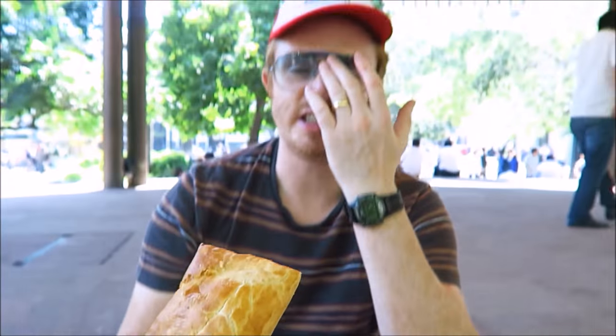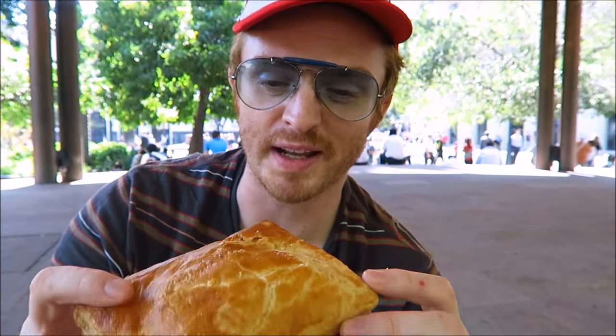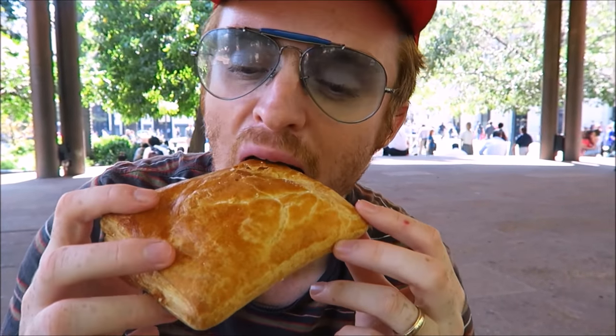Alright, and I'm having the cheese one, and it is still piping hot, so this looks really cool. I can tell that the pastry, already before biting into it, is going to be really flaky.